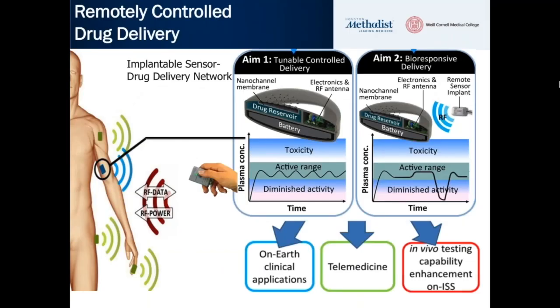Thanks to CASIS, a third project was funded for the development of the next generation of the implantable system, an implant that can be remotely controlled via Bluetooth. Of course, the repercussions are multiple. This implant can be remotely controlled by the doctor from the doctor's office while the patient is at home. So the patient doesn't have to travel all the way to the doctor to be checked. It can be done in a telemedicine type of approach. And this, of course, has applications down here on Earth, as well as for space exploration, where, of course, it may be complicated to treat astronauts otherwise.